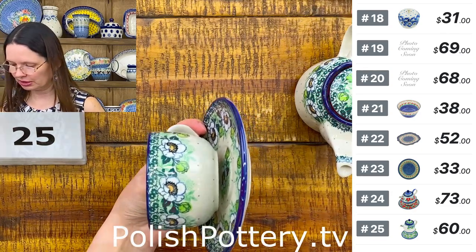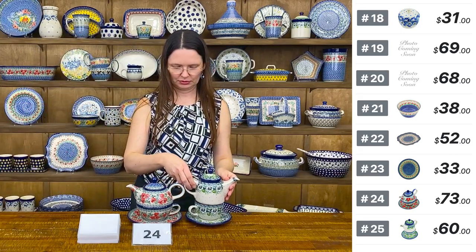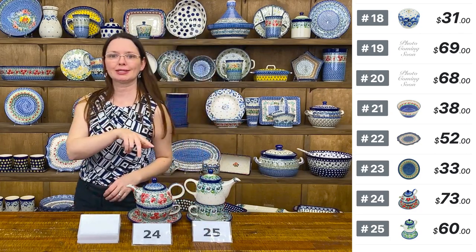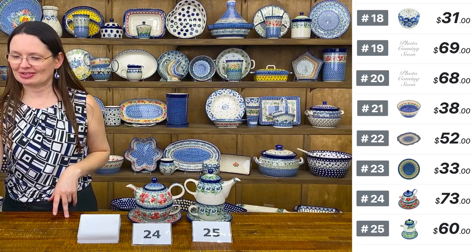And that's number 25. Both are from Ceramika Artystyczna. Great gift idea. Oh, if you are looking for a special gift for a special person, that's the set for one.